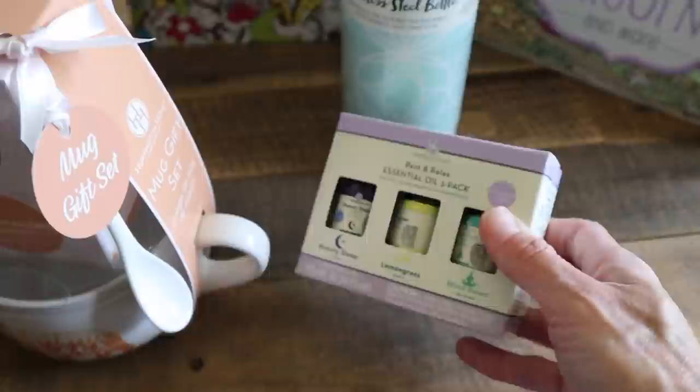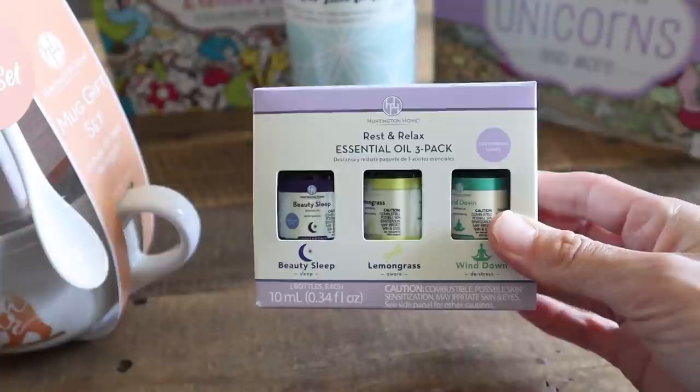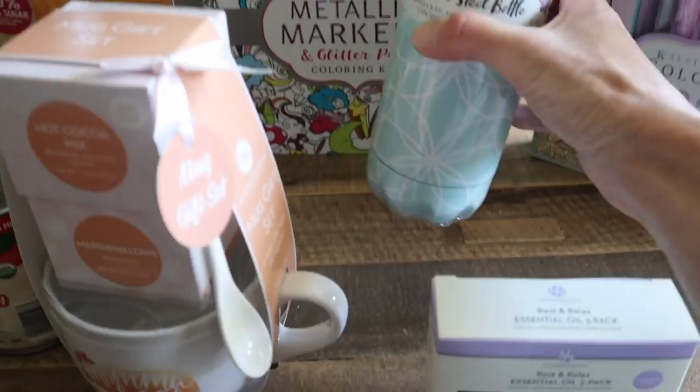This is their Rest and Relax. I'm really excited to diffuse this. You guys know I have a diffuser that I use that's a plug-in, so I'll be testing this out. They have a Beauty Sleep, they have Lemongrass, and then they have the Wind Down. The Wind Down actually smells pretty darn fantastic. This week, I was really excited.